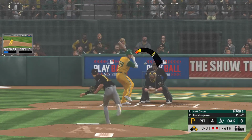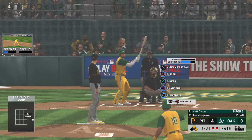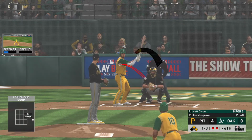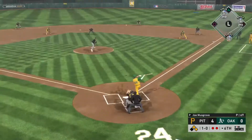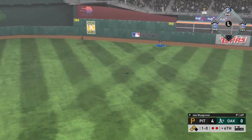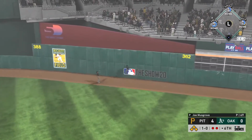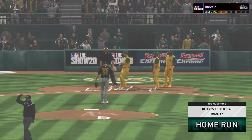Ready with the first pitch. Here it comes. Trying to work that slider to the outer half, but it misses 1-0. Perfect time for a mound visit right here. Just give him a breather, a chance to collect himself and get back to work. Now here's a fly ball. Well hit. Ranging back is Dyson, and a climbing attempt at the wall, but this ball is gone.